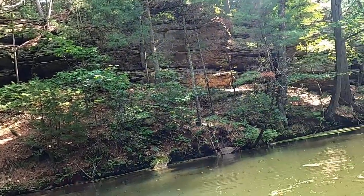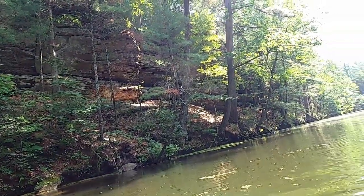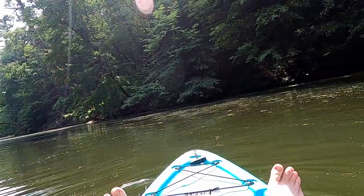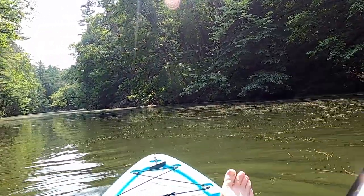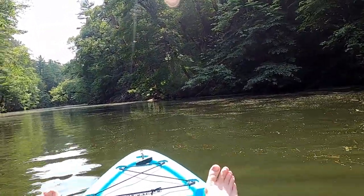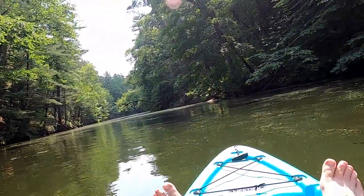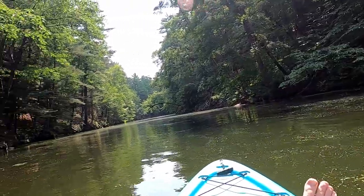I'm back at Mirror Lake today kayaking. This time I went straight across from the boat landing, the boat launch, straight across the lake into this, it's kind of like a gorge. There's rock formations pretty much on both sides, huge trees.